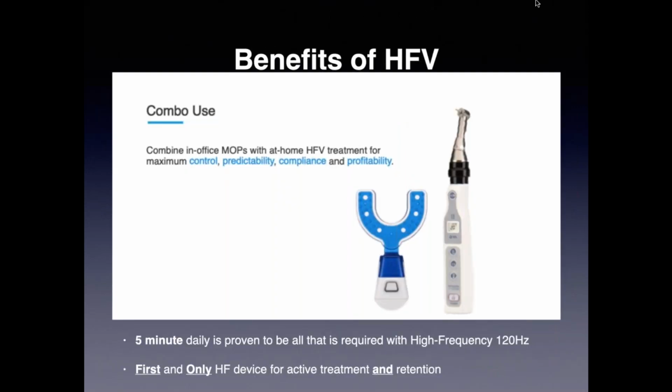So benefits of high frequency vibration with combo use. I do use it with MOPs sometimes, just as that adjunct for maximal control, predictability, compliance, and the profitability definitely doesn't hurt your bottom line. So 5 minutes a day is all that you need. And that device is good forever, even with retention.